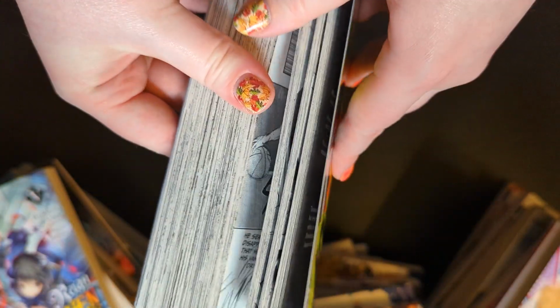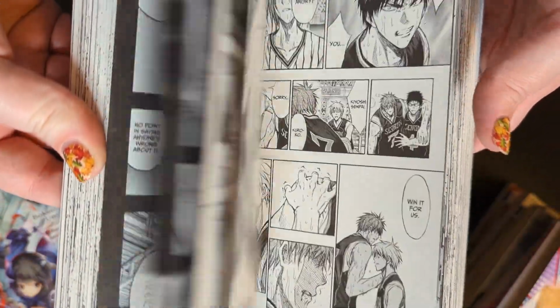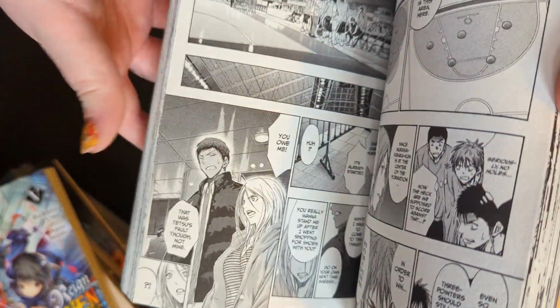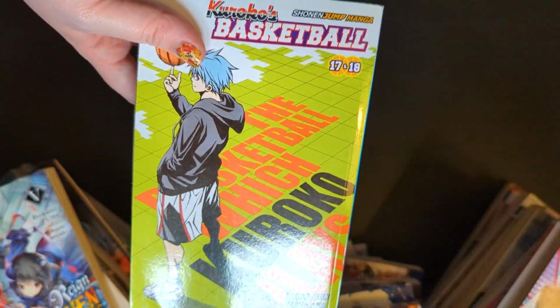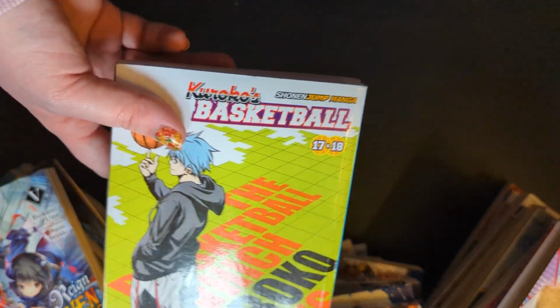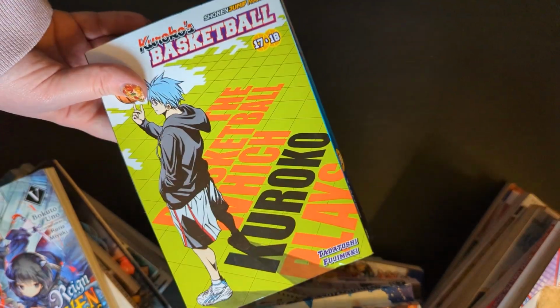I have been picking volumes of this up for quite a while. I'm now daunted to read it, but I haven't really read too much in terms of sport manga. I've been trying to collect Haikyu, but Haikyu reprints take forever, and I'm still missing volumes, so I don't want to read that just yet. This might be the one I jumped into instead.